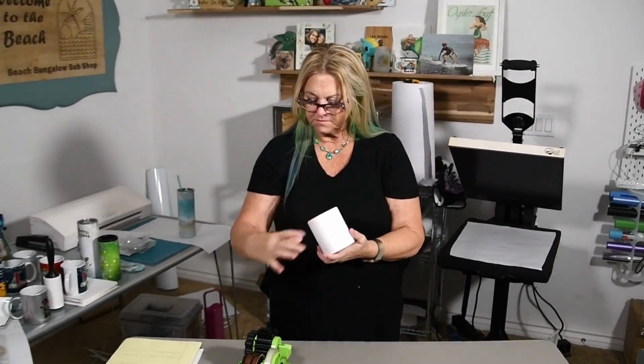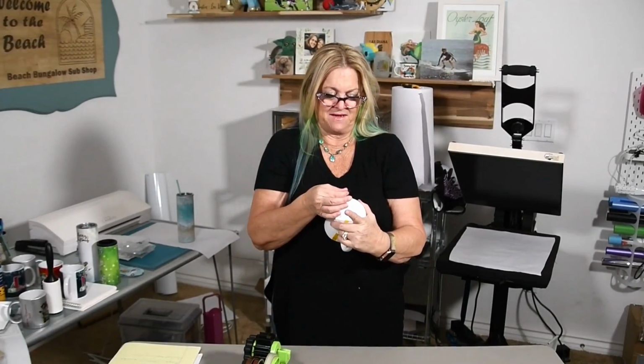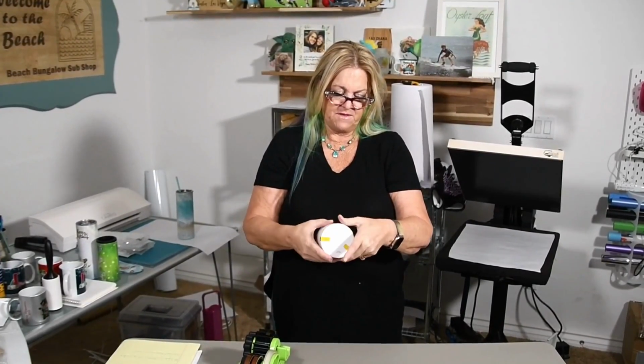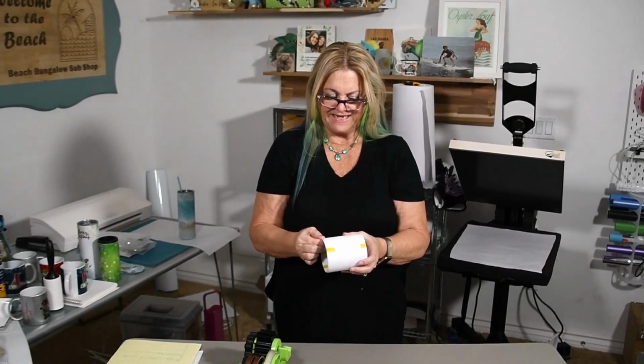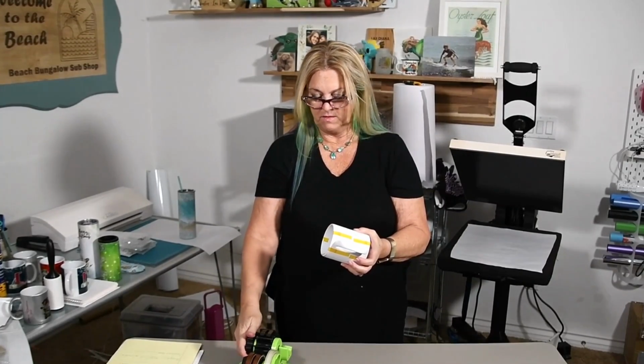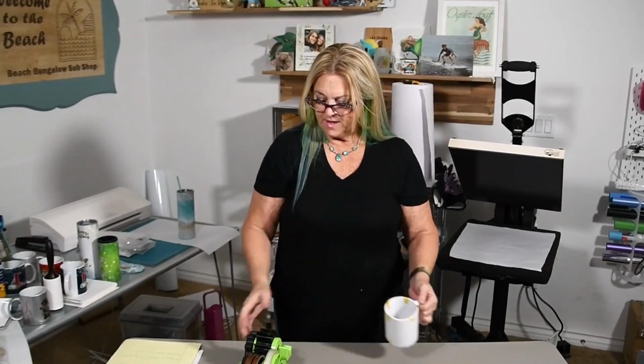Okay, all right, so I've got this taped down. I am going to tape the middle. Why? I don't know. I'm just doing it. Okay? Taping the middle down. You don't have to get everything down. Okay. Shrink wrap. Let's do this thing.